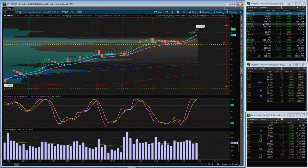All right, let's go to crude oil. Crude oil is approaching $58, so way over to the left, we've got a $58 level that we're approaching. My stochastics RSI says we're a little toppy there, and we could go sideways or pull back a little bit, but oil is looking decent for now.